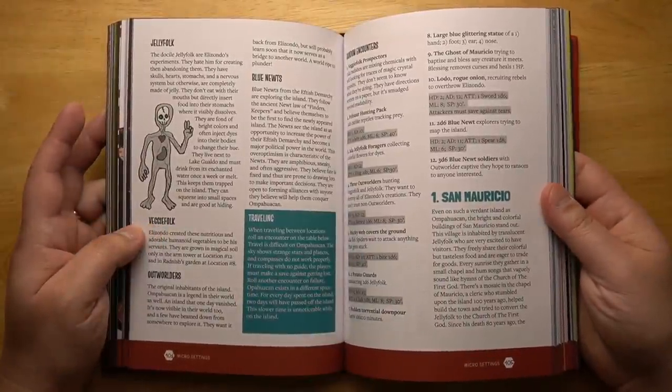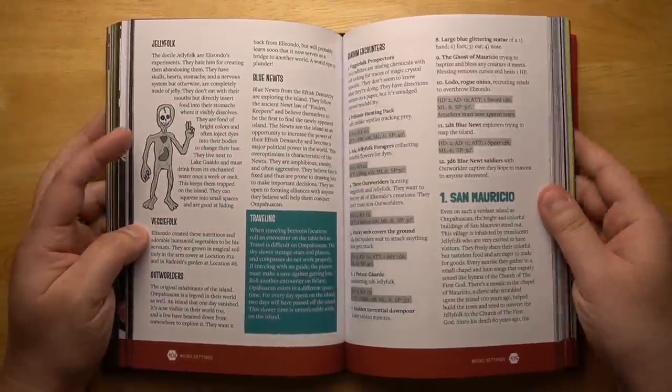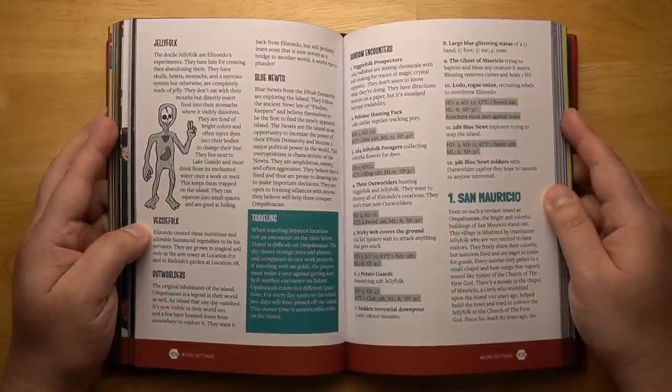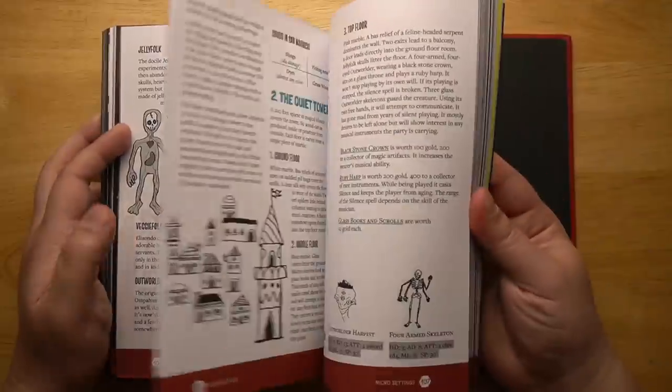We have a lost isle that you can explore, full of rumors and different types of creatures to encounter, like jelly folk, blue newts, veggie folk. We've got random encounters. This one, for example, is all OSR statted, so you can run it with old school essentials or really any old D&D game.